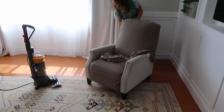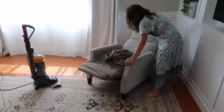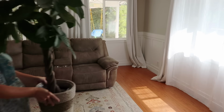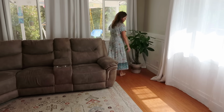I had put the covers on there because the kids had to climb on the chair to get over the gate. It's a whole situation, and I'm really looking forward to having this room back to normal in some kind of way. Now, I did purchase this money tree from Home Depot. I saw it and it was calling out my name.